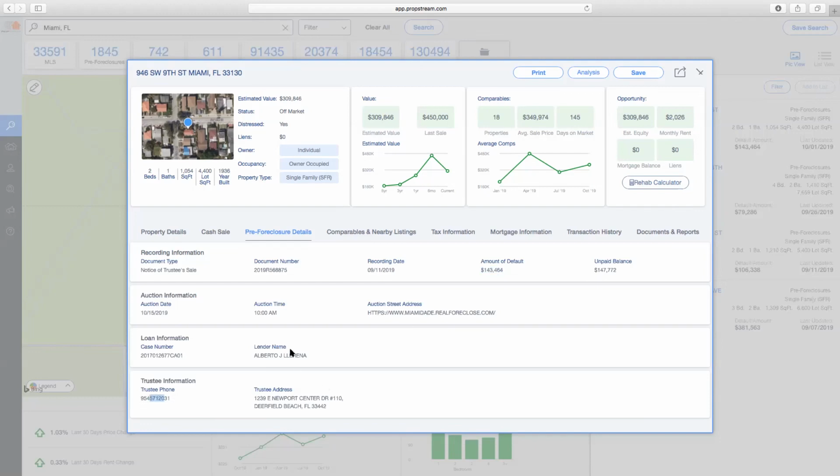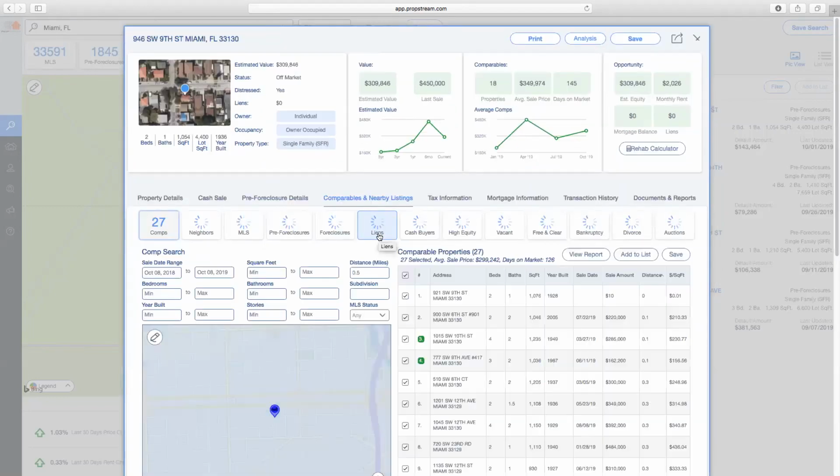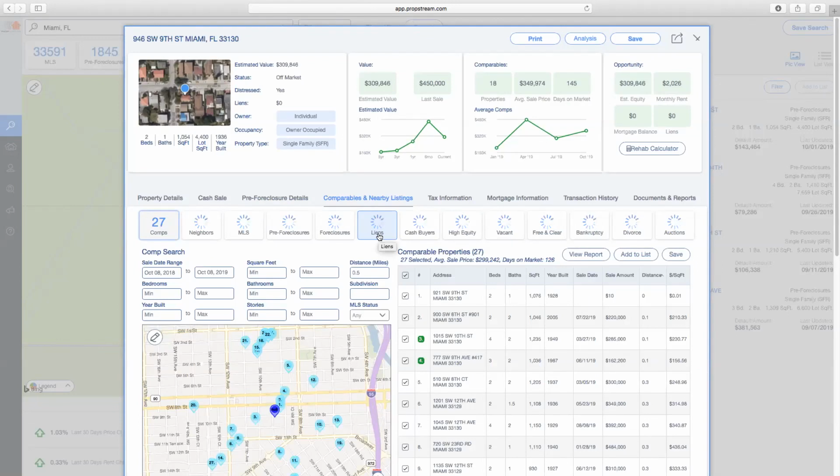So now that we know that there's no mortgage and the owner owes about $143,000, let's say 150 tops, we now want to obviously run comps. We want to know what our margin is, right? If we're going to end up buying that property, we want to know what we're going to be able to flip it for. And in order to do that, you're going to run comps. So in the comparables in nearby listings, we give you 3 sources to run comps.